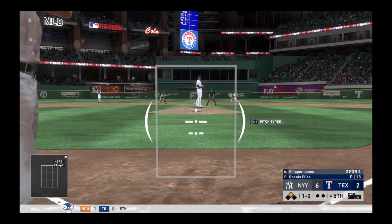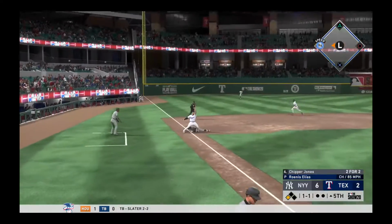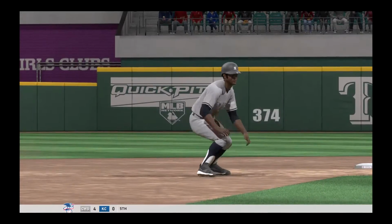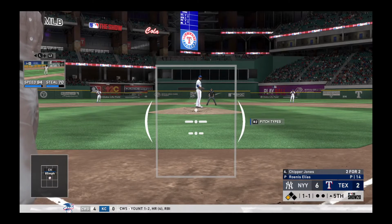Yeah, it seemed like everyone in the building knew he was going to be running there, right? Didn't make a difference, though. He got a great jump and absolutely burned it down. That's not easy to do. To steal third off a catcher that has an elite arm like this, great base running there.